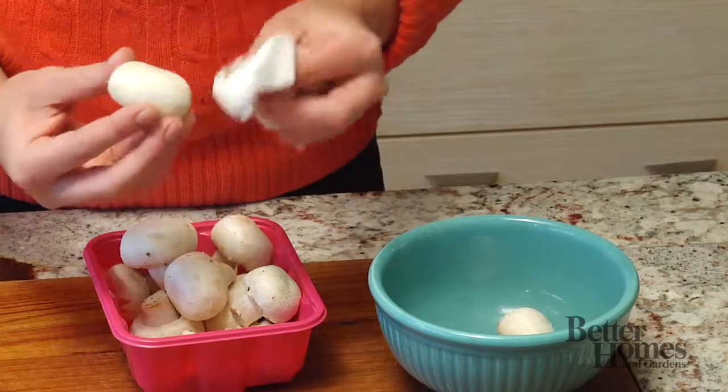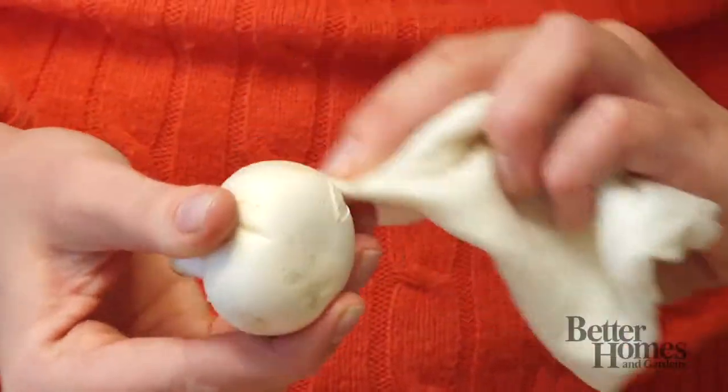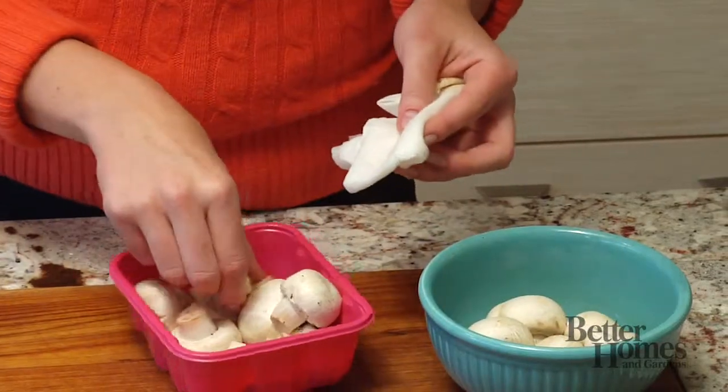Don't clean mushrooms until you use them. Extra moisture can cause condensation and cause them to spoil faster. You can clean mushrooms by simply wiping them with a wet rag or paper towel, rather than immersing them in water.